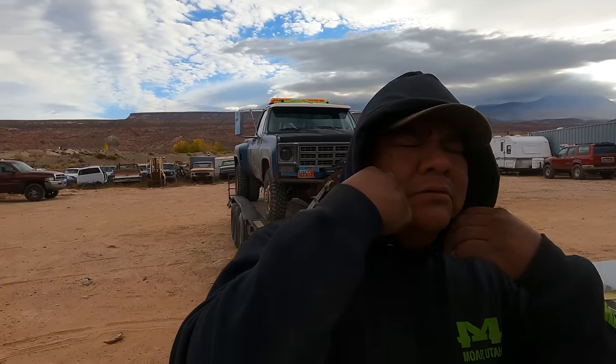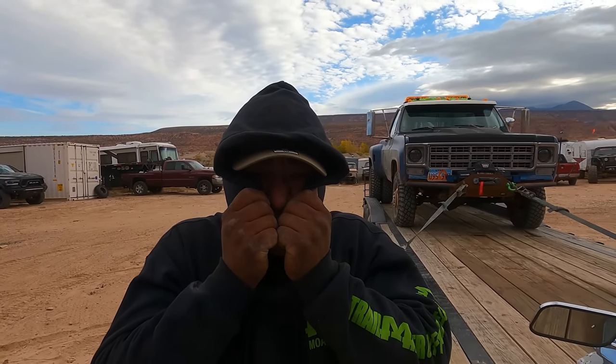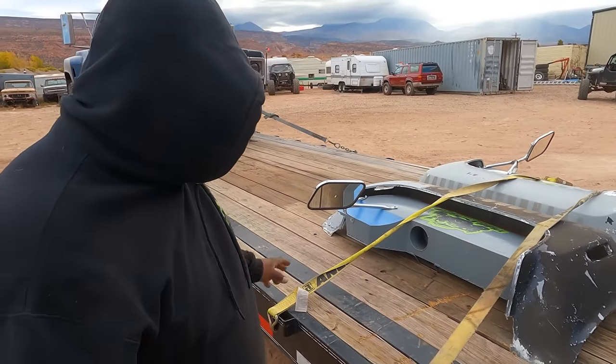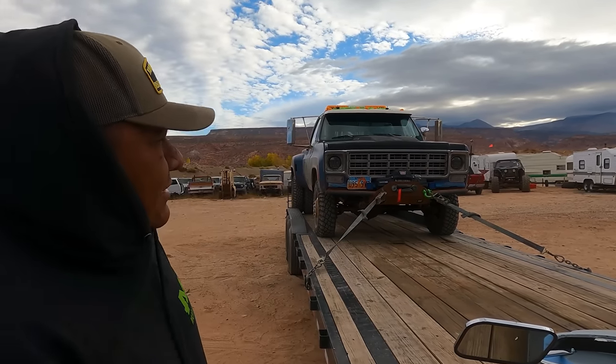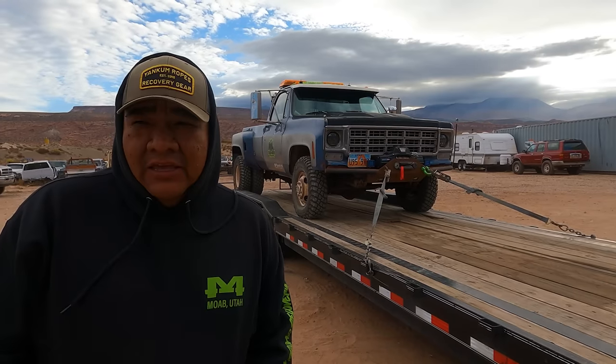Dude, what's up? It's cold today. Freaking freezing. Check it out, we got the doors strapped down, we got the fenders strapped down. The mirrors are on there still. So are you gonna be the one driving Old Blue once she's all pretty? Rory can put the first scratch in it and then I'll drive it after that. It's gonna be a green truck named Blue.